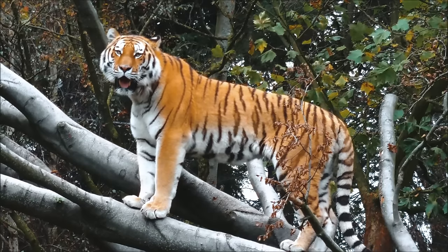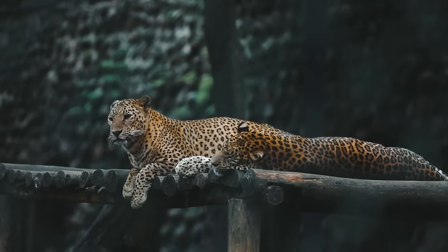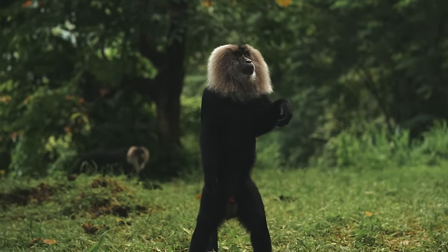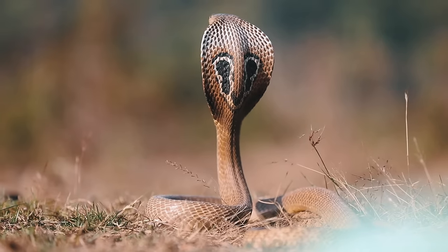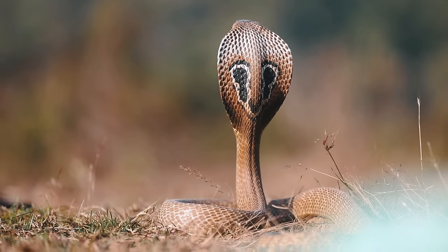Kerala has a wide variety of wild animals, like Asian elephants, leopards, and even these bonnet monkeys. This type of monkey is called a lion-tailed macaque, and they are one of the most endangered species in the world. One animal, however, has killed 450 people in the last 5 years.